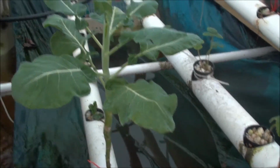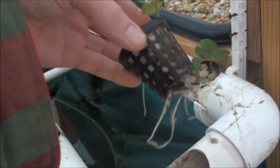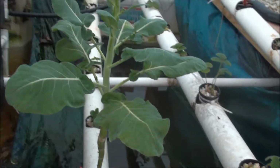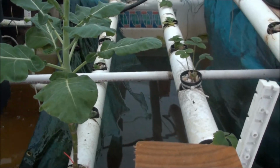As you can see, I've got the water turned up, like I said, and I don't have a drip on this entire thing. So everything that's small and has a small amount of roots, I just put them straight in here without any of the zip ties. That way they can make full use of all that water with their roots, and then the water can just get through there real quickly.